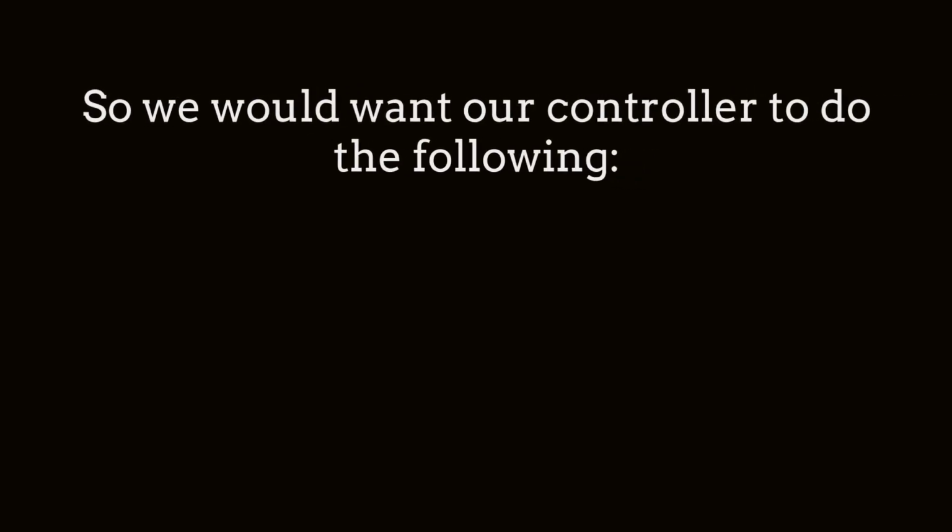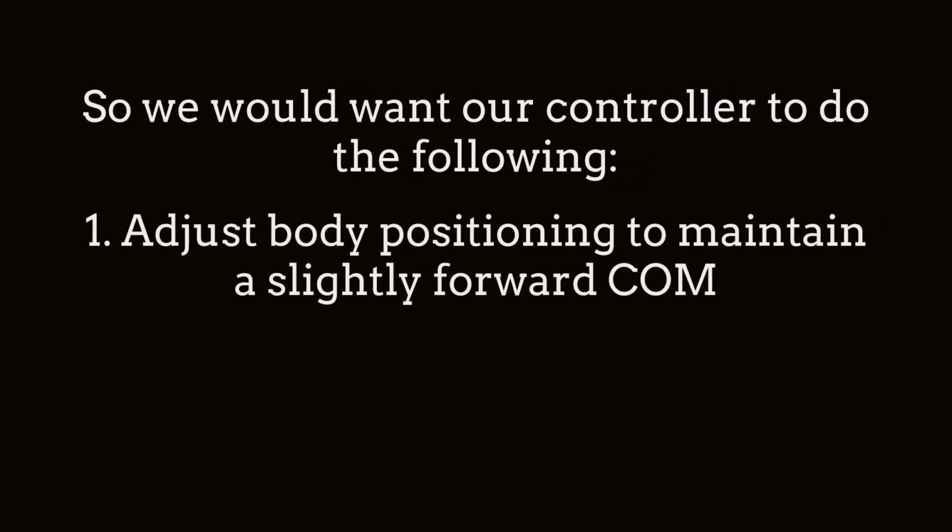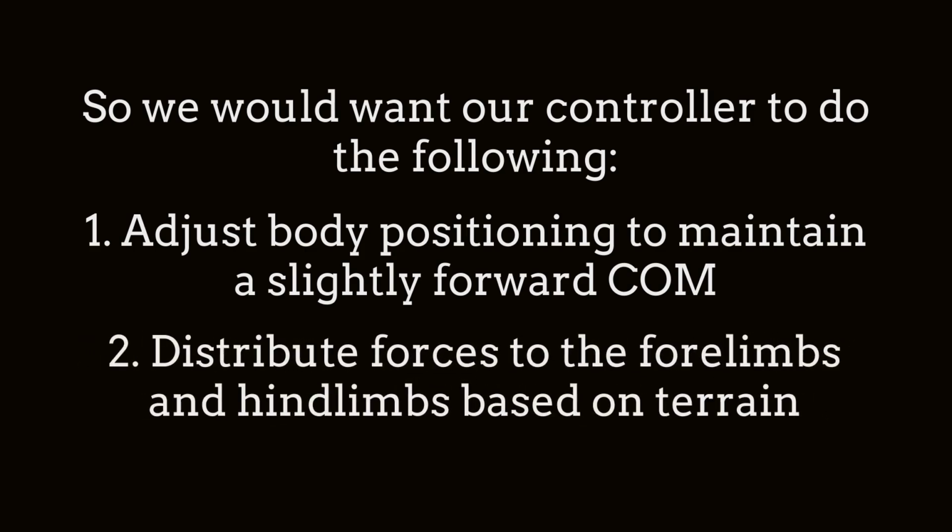So we would want our controller to do the following. Adjust the body positioning of the robot to maintain a slightly forward center of mass when going uphill. Properly distribute forces to the forelimbs and hind limbs based on terrain. This would mean signaling a majority of the force to the hind limbs when going uphill, and almost none to the forelimbs when going downhill.